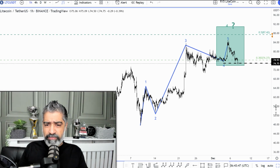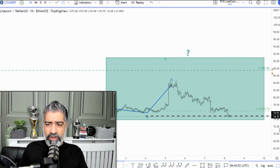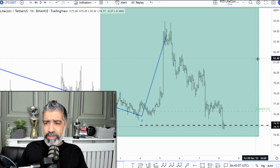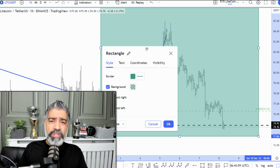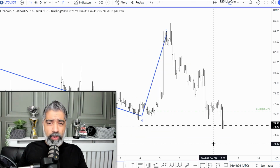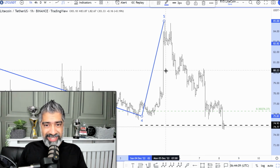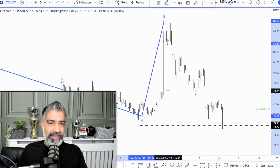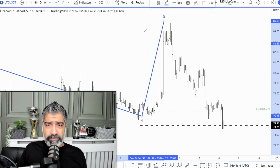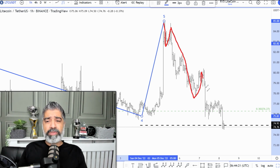And this is what I want to just finish on here. I want to really focus on this last part of the movement. So let's just really zoom it in, just this last part of the movement. What does this look like to you? So the question I'm always asking myself is, is the movement impulsive or corrective, right? If it's impulsive, it means it's likely to continue to the downside. And if it's corrective, then it tells us a different piece of information. So right now, to me, this looks pretty impulsive to the downside, right?